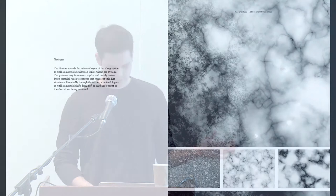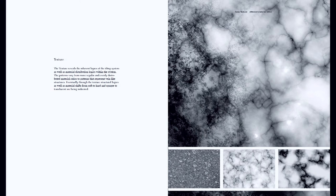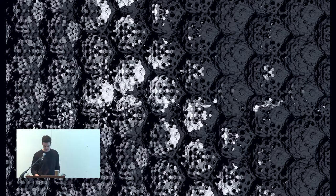Coming out of this idea of texture, I was also defining the idea of material distribution and described it as: the texture reveals the inherent logics of the tiling system as well as material distribution logics within the system. The patterns vary from more regular and evenly distributed material ratios to patterns that represent vein-like structures. Eventually, the texture, structural logics, as well as the material shift from soft to hard and opaque to translucent, as previously described. So here in this image, you can see how I'm going from a regular mix into this vein-like moment of transition into a completely different, single material state.